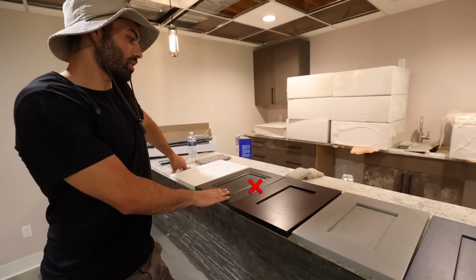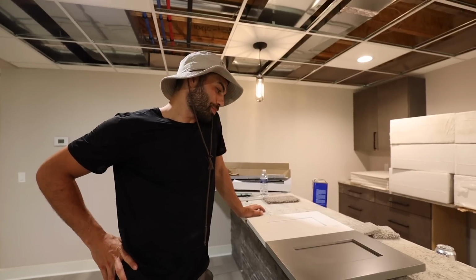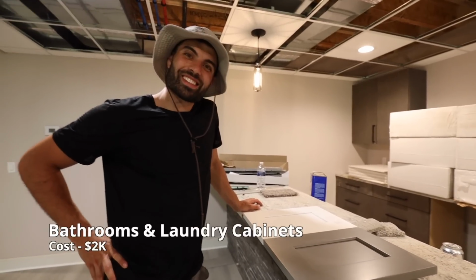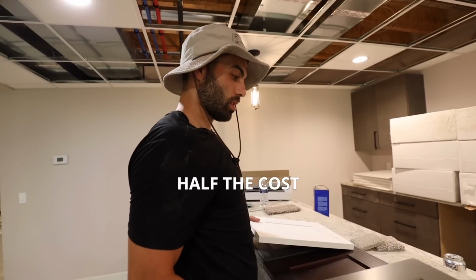This is too dark, I think, for what we're looking at. This is definitely not what we're looking for. I'm pretty sure you chose white. I chose white. Well, the nice part is you can also paint them if you want to. And remember, people, half the cost.